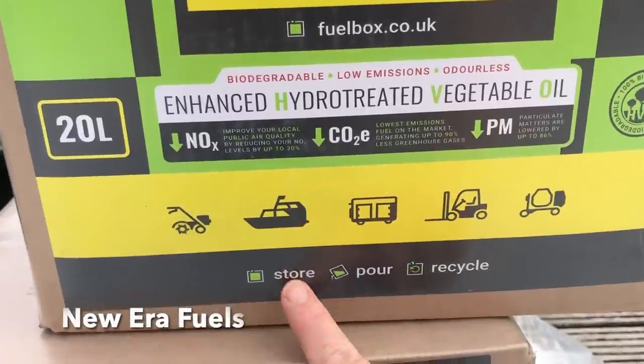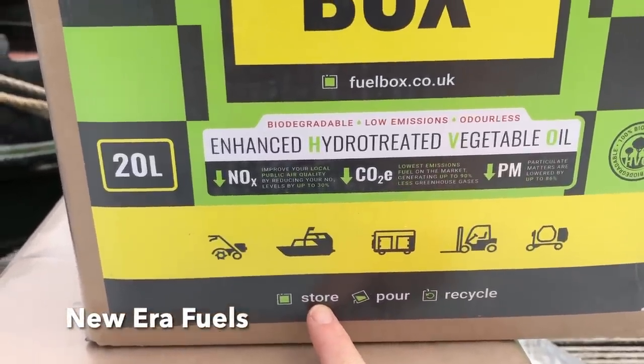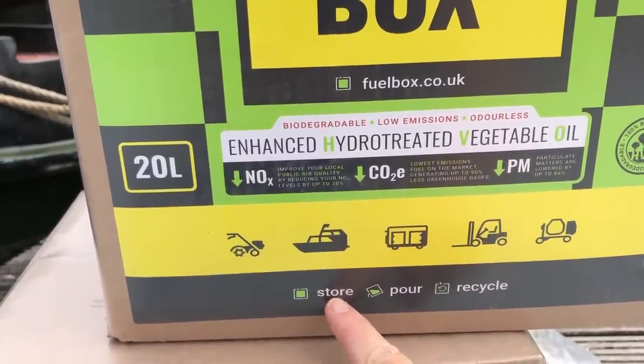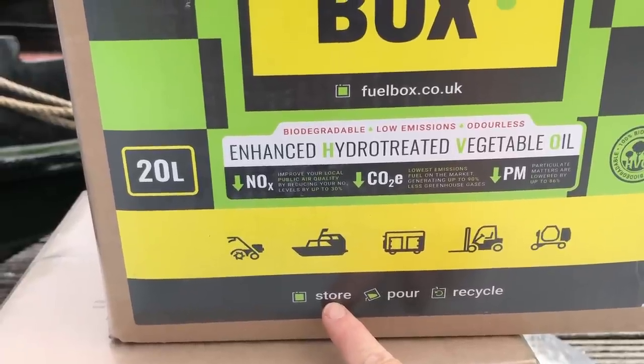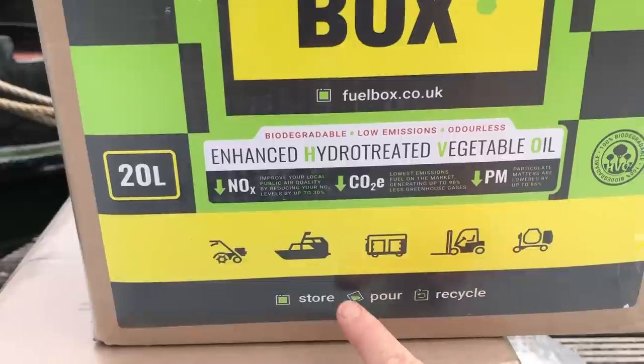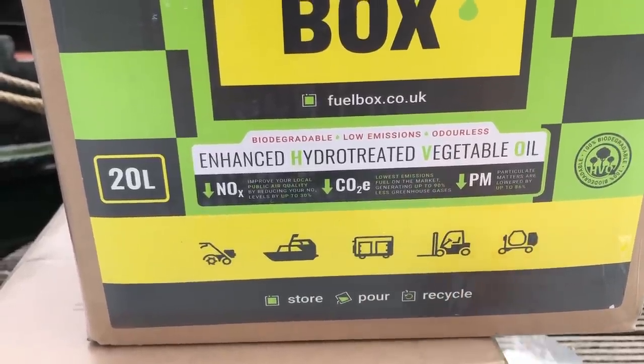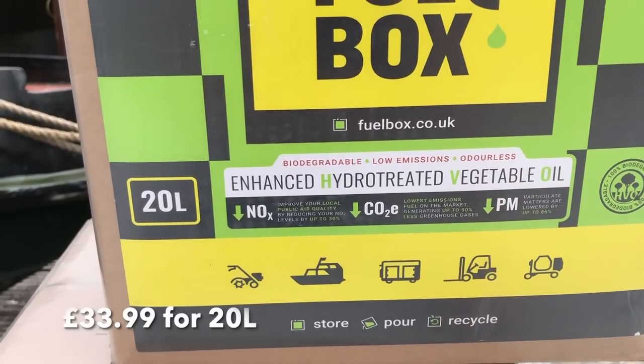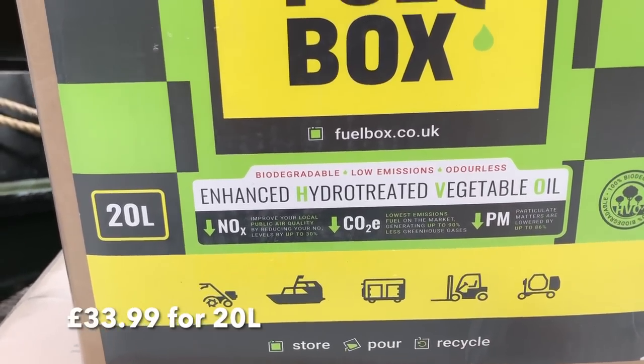So I've got the fuel from a company called New Era Fuels. They will deal directly with individual boaters. A lot of fuel companies won't do that, but they are really keen to work with marinas and fuel boats as well. Each box of 20 litres cost £33.99, plus I paid £42 delivery charge.